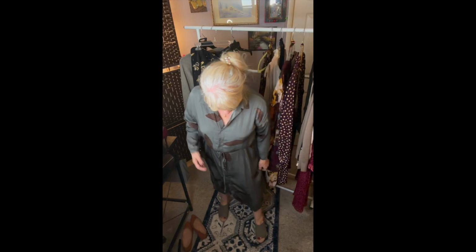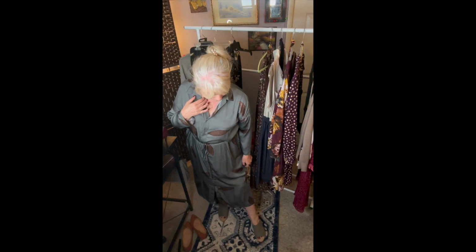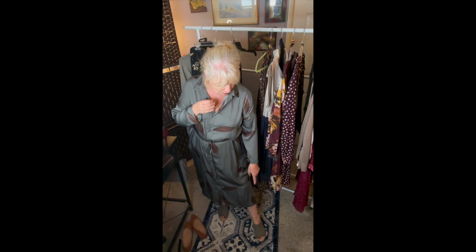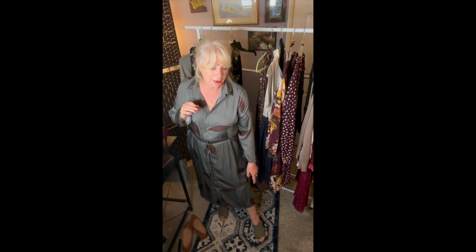So this dress is about an inch and a half above my ankle, and I paired this with these velvet charcoal green shoes that I have. And I love this. It has pockets, and I love skirts and dresses that have pockets. It gives you this stylish but still casual look at the same time. And I really love this dress.